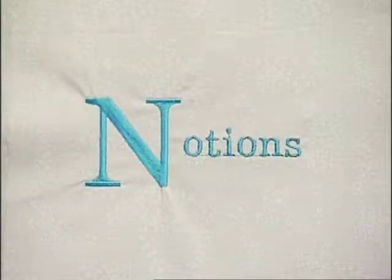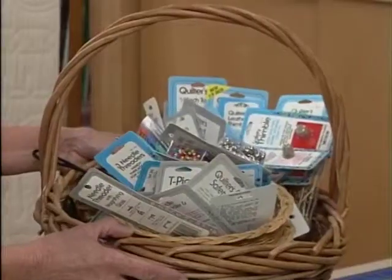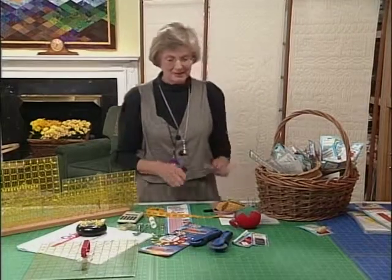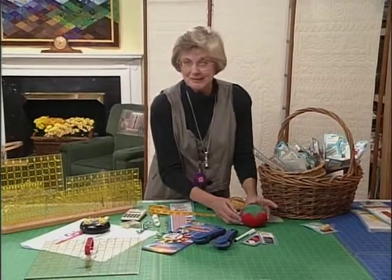N is for notions, paraphernalia that is a necessity in quilt making, such as threads, needles, scissors, and on and on. Well, it's almost gotten out of hand. I think as we are taping this show, there's probably someone out there inventing a new gizmo that we cannot live without. It starts with, of course, our needles, our thread, and our needles need to be stored.